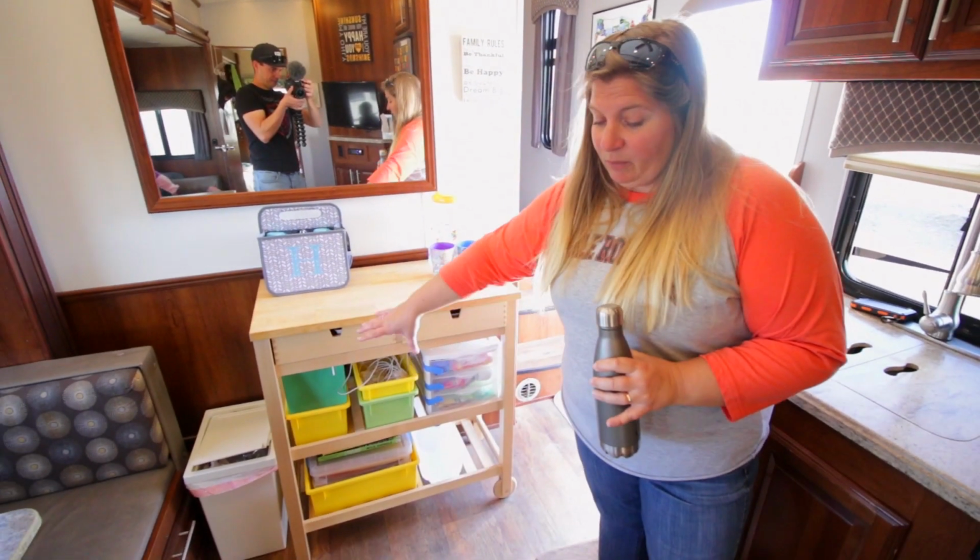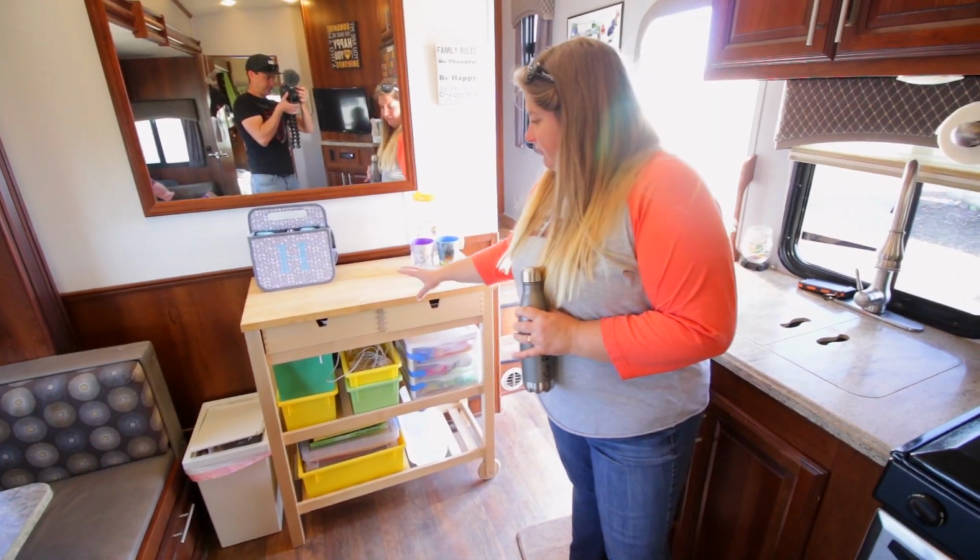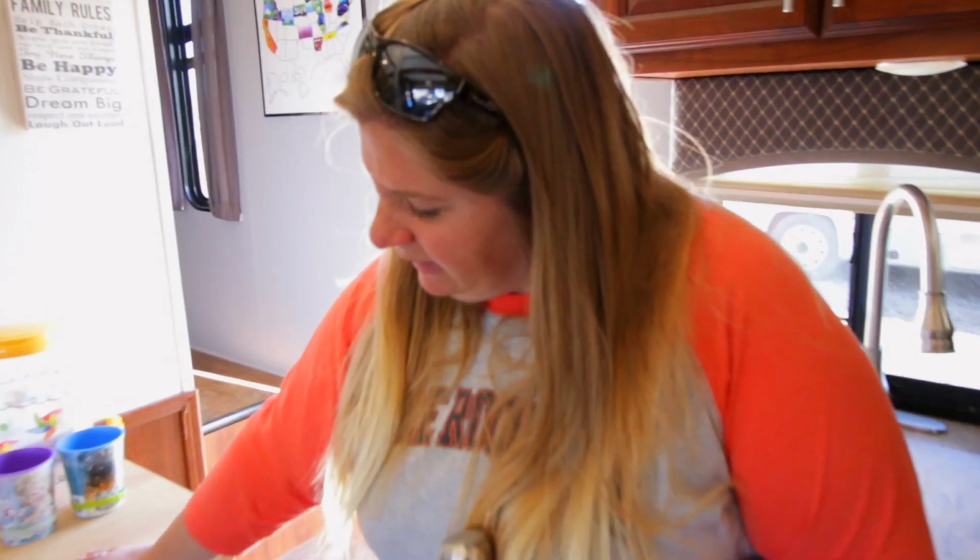This model was supposed to come with an island, and it was not here when we bought it. So we bought this at IKEA. It's not too heavy. It's not light either, but it rolls, and so we use it for counter space, and we use it for storage. We keep some of the kids' homeschool stuff and all of our charging cords and things like that. So we can't get rid of it ever. It's part of the trailer at this point.